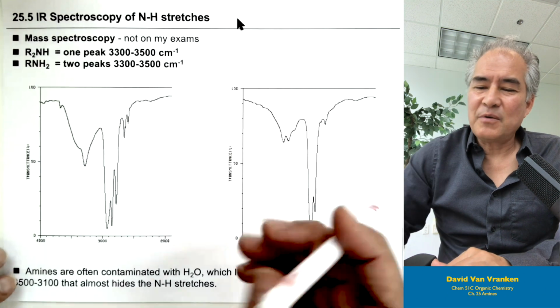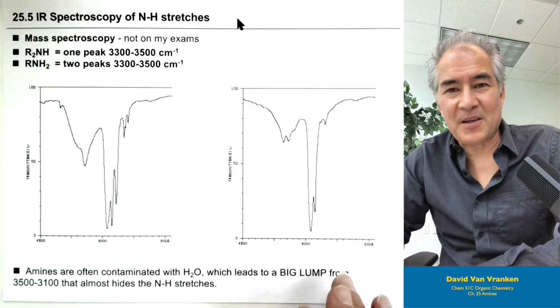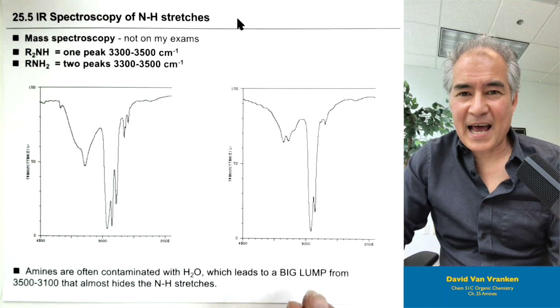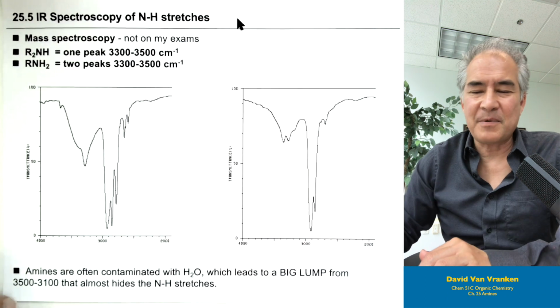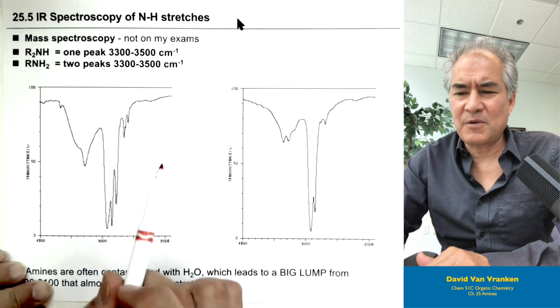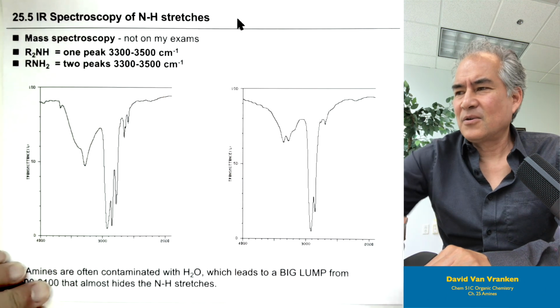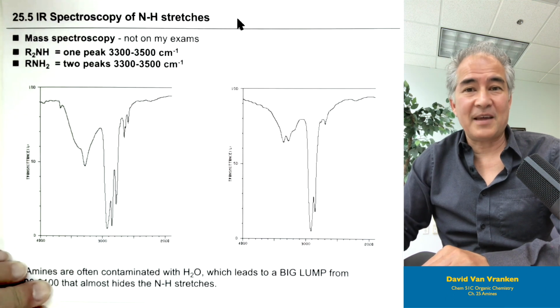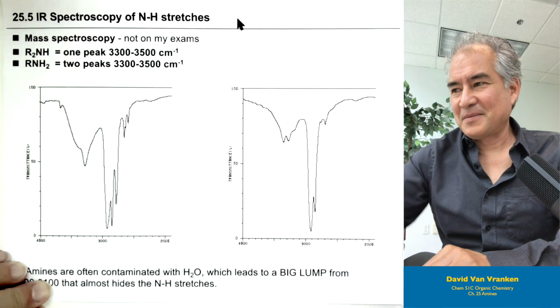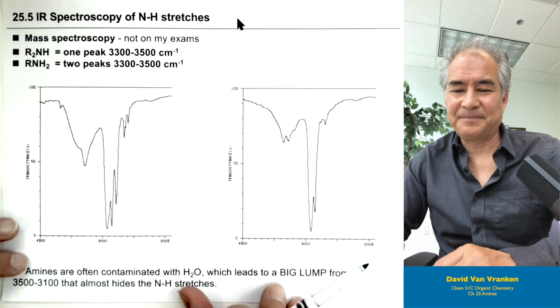I'm not going to ask you about the mass spectrometry of amines. Maybe that was important in the old days when mass spectrometers would blast the heck out of molecules until they fell apart and you look at the fragments. That's not what we do. You can just assume that anytime I give you a molecular formula, it has come from a mass spectrometry experiment. So if I say, what's the structure of the product? Use spectroscopy, and here's the molecular formula, it's my intention to mean that they got the molecular formula from mass spectrometry.